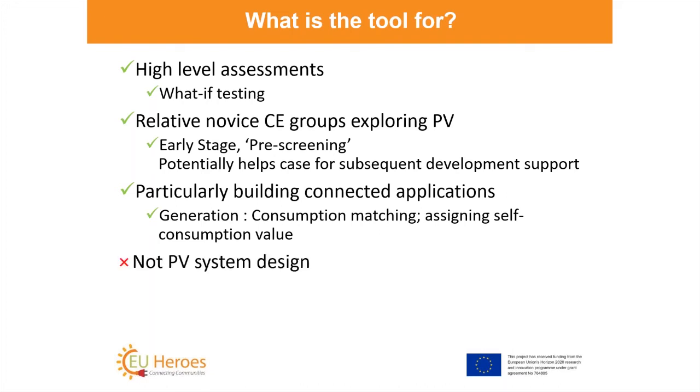What it is not, it's not a PV system design tool, so we're not looking to help community groups design a system. And it's also, importantly, we should mention, it's not strong enough, not robust enough, in our view, to be a financial due diligence tool. So it's certainly not something that you're going to be able to take to the bank and say, I've done the due diligence and yeah, please finance my project.